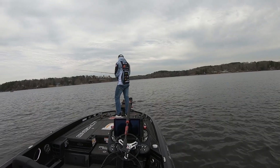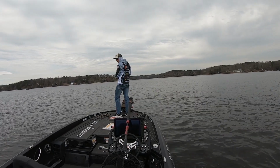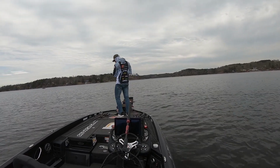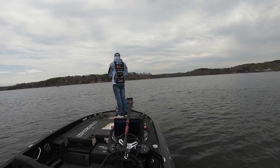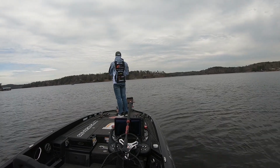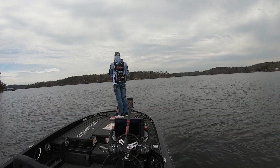Oh, and by the way, I was targeting spotted bass. You could target both largemouth and spotted bass. I went the route of spotted bass. That's just where I felt comfortable. I feel like there's more of that 3 to 5 pound class in the spotted bass range than there were largemouth. With that being said, obviously John Cox won on largemouth. I mean, there's a lot of big largemouth in there too, but I just decided to go the route of spotted bass.